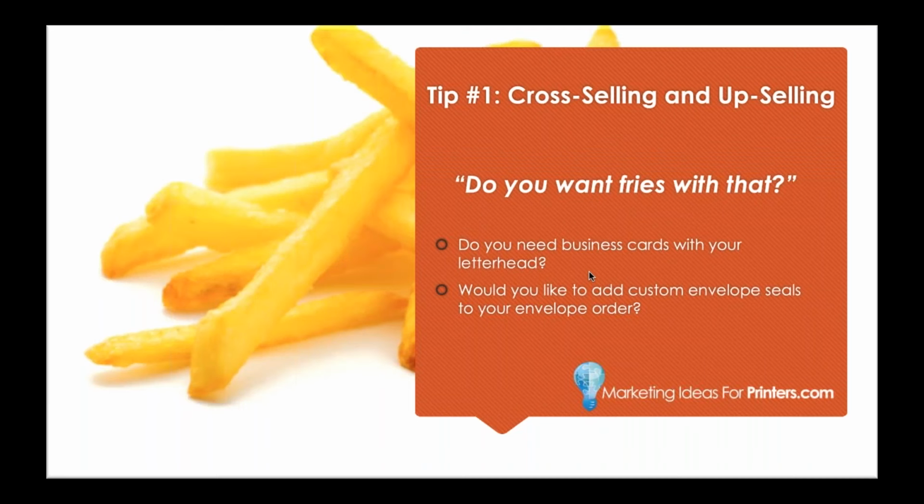Well, for you as a printer, how do you take that cross-selling and put it in your own order process? Well, adding, do you need business cards with your letterhead, or would you like to add custom envelope seals to your envelope order?